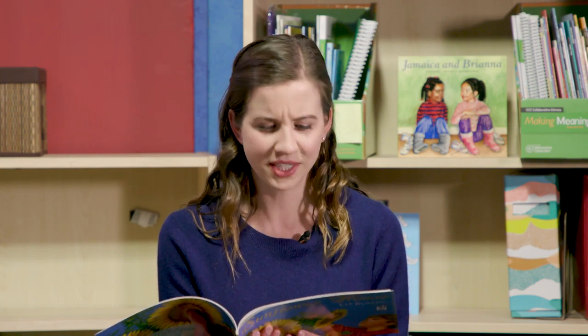What did you see in your mind in this part of the story? What did you picture? Go ahead and think, and when you're ready, turn and tell your partner.